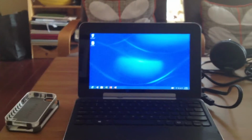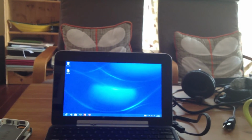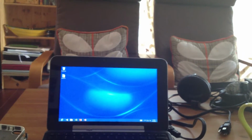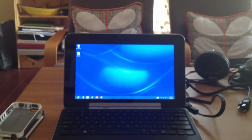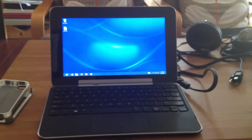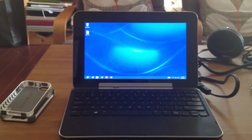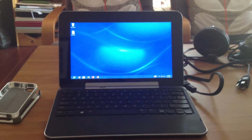But this is obviously a competitor for Microsoft's Surface tablet, and there's some really nice things about it. I really like the fact that it weighs basically only 1.4 pounds. It is super light, even with the keyboard. The keyboard makes it a little heavier, but that's understandable. But I really like the fact that you can detach the keyboard. I'm going to show you that. It does come with or without the keyboard dock, and there's a price difference for that.